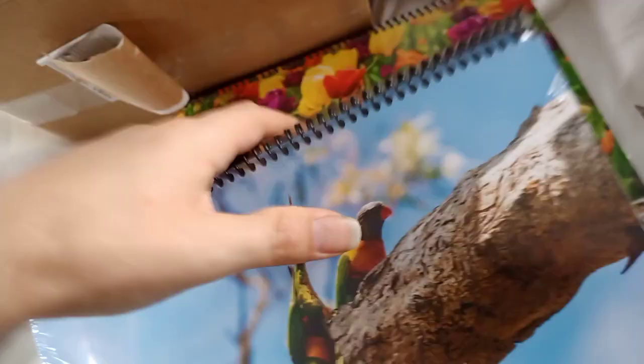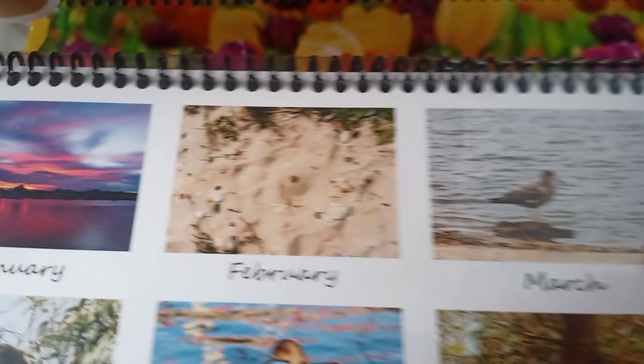Here we have Summer with a couple of rainbow lorikeets on the front cover. Limited edition of 12 for each season. Grab them quick if you haven't already pre-ordered one like some have. Beautiful sunrise for January. Some rocks on the beach with a very special one right there. Can you see it?